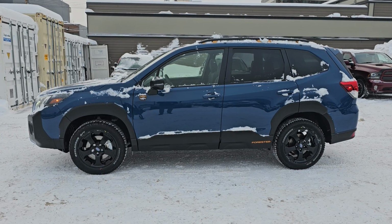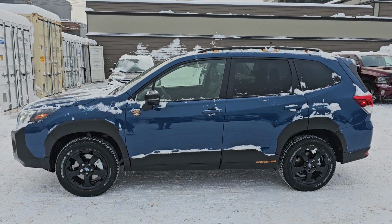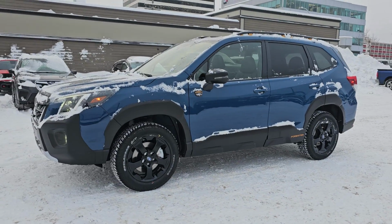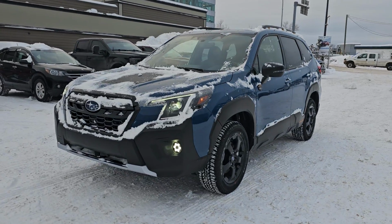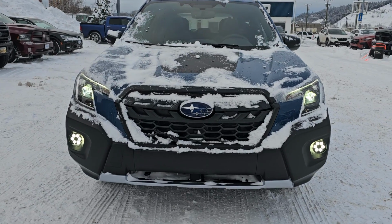Hey everyone, Tyson the Subaru specialist from Subaru Prince George here, and today we're going to look at the 2024 Subaru Forester Wilderness in the Geyser Blue, that iconic blue that you see in all of the commercials. This color is exclusive to the Wilderness, which is the most off-road oriented trim level of Forester they make.